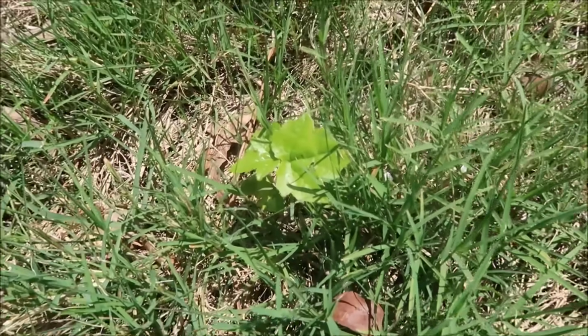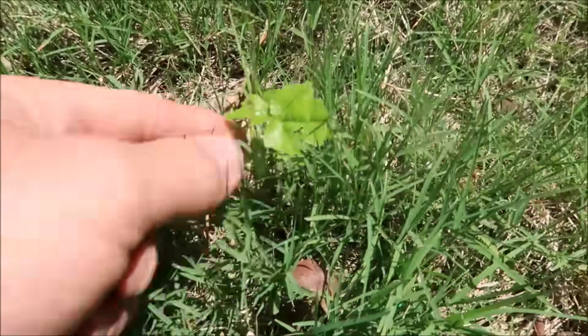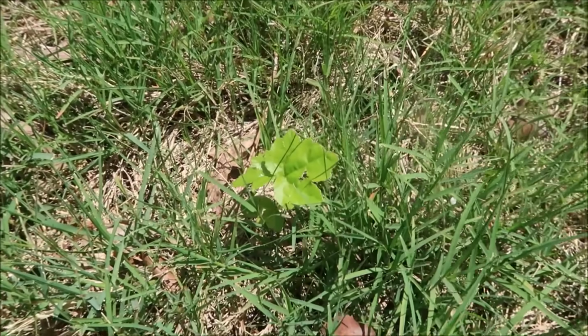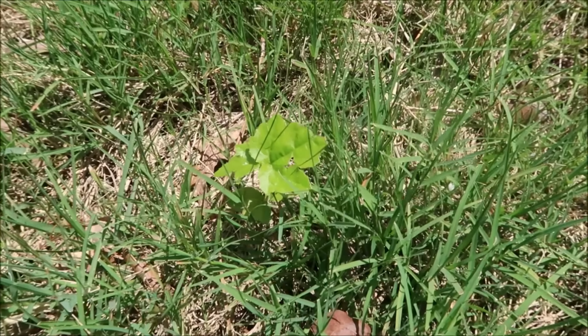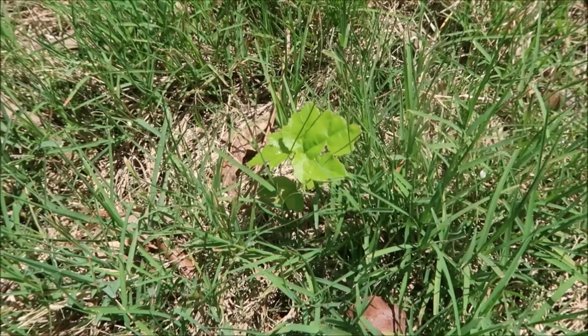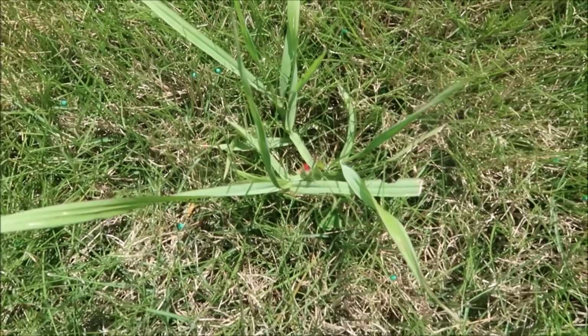Something else I'll see late spring, early summer, and people think they have weeds in their yard, and it's actually just small trees that are sprouting. So if you have a big oak tree, you might have a lot of little oak tree saplings in the lawn, and pre-emergent is not going to prevent that typically. Usually they'll go away after you cut the grass one or two times. Here's one, a grassy weed.